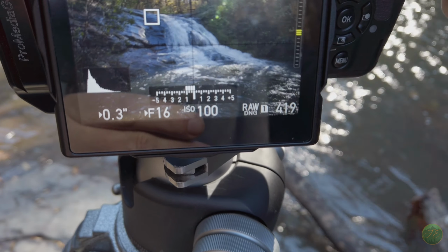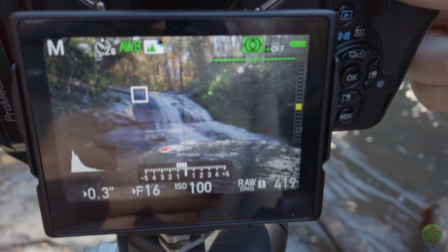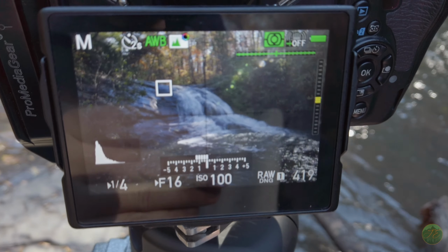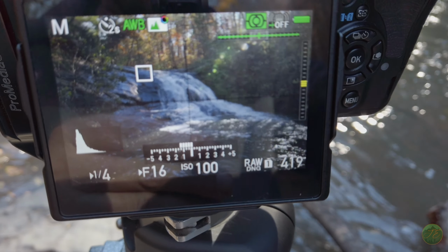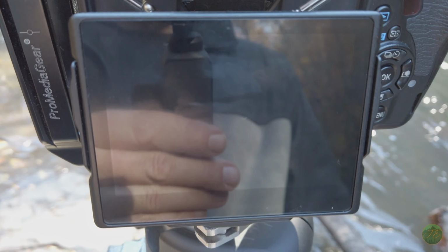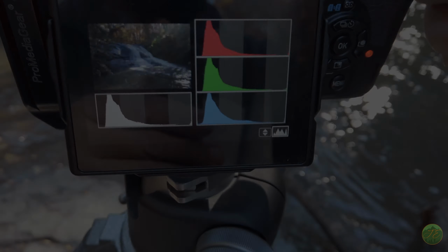Let's take it. I'm at f16 because I want to try to get everything in focus. ISO 100. All right, I'm at a quarter second, and we're going to go ahead and see what that looks like. So here we go. 2-second timer. All right.